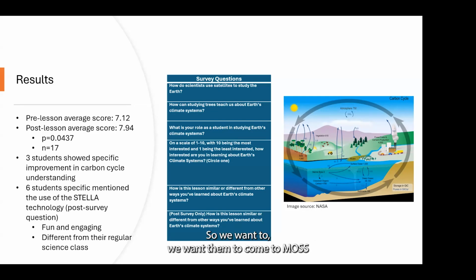So we want them to come to Moss and to leave here thinking, wow, it was really fun to do science. It was really fun to do science outside specifically. And I think the STELLA really supported those goals because I had a good chunk of students that really enjoyed using the technology. They just thought it was super cool. And then they also mentioned that it was very different from anything they do in their regular science class, which again helps meet our goals of these kids coming away from Moss with a memorable experience that's going to stick with them for a long time.